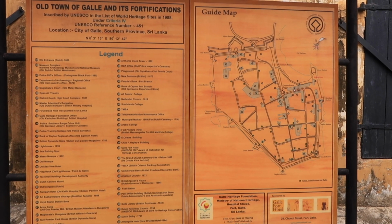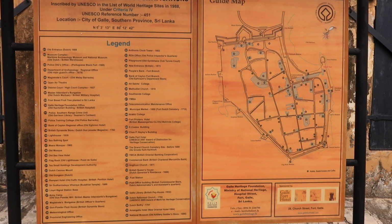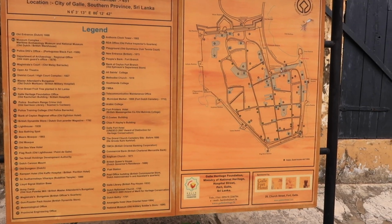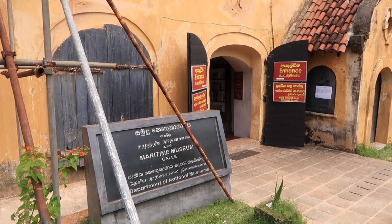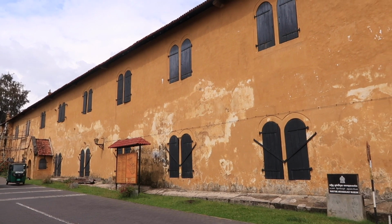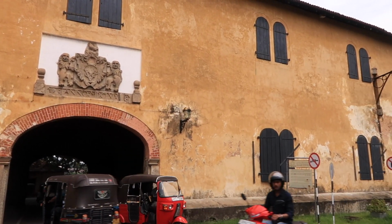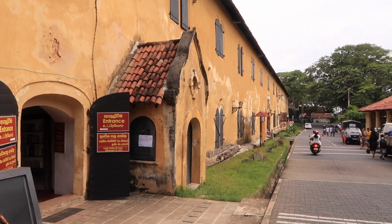So this is the map of the Galle Fort, and as you can see, it is quite big. Apparently it runs through 5 kilometers, which is a lot. And here are all the places inside of the Galle Fort. So this right here is one of the museums in the Galle Fort. This one is called the Maritime Museum. Basically it's just this massive long building, the color is still orange, and there are still so many wooden windows attached to it, and it looks super historical.